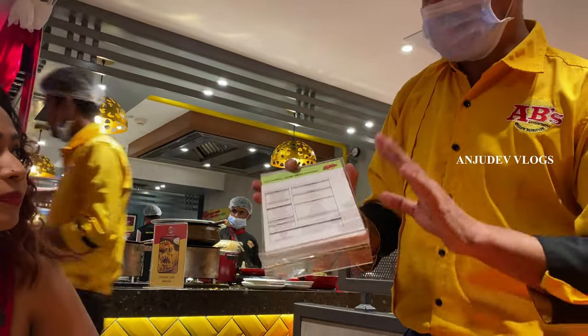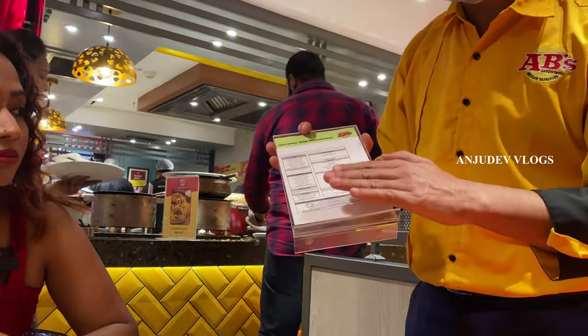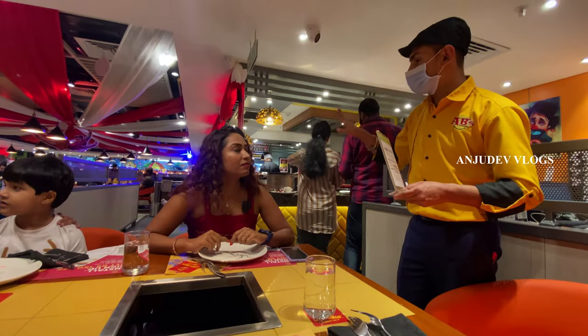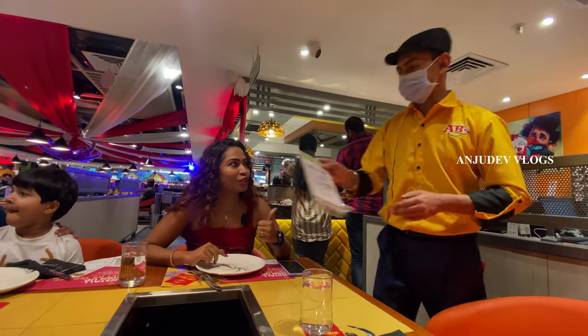So this is our buffet concept dining restaurant menu. Barbecue items will be served on the table, unlimited. Five veg starters, five non-veg starters. And after the barbecue, go for the live counters, which are self-service. Choice of soup, salads, desserts, mangoes, everything is part of the package. Only drinks are separate.